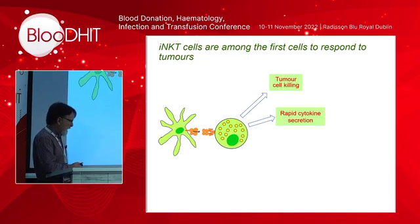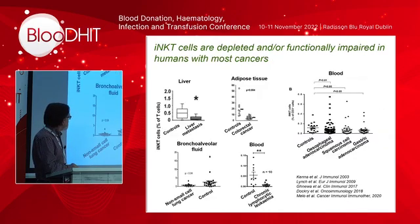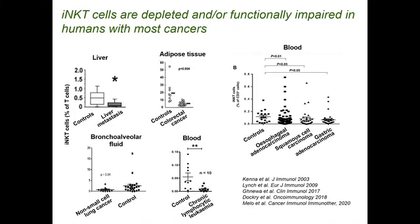And the way they seem to work is they are directly cytotoxic, but they also release cytokines which will result in the activation of other cells, typically natural killer cells and cytotoxic T cells, which infiltrate the tumor and lead to tumor cell death. And so we decided we wanted to look at these cells in humans. And there are much less of these cells in humans, but we did a lot of studies using flow cytometry, looking at the frequency and the function of invariant natural killer T cells in various cancers.